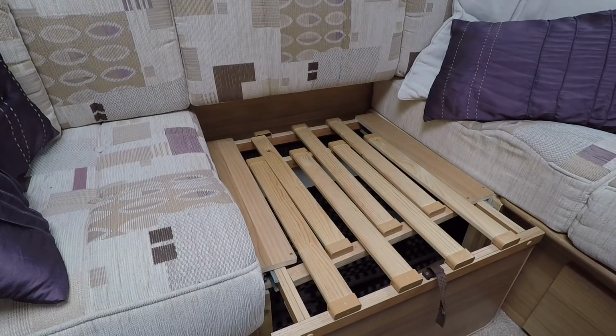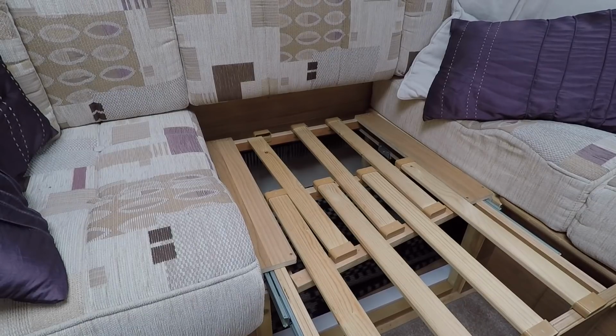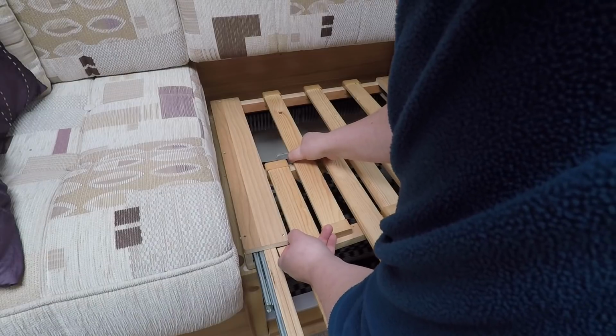I think what's possibly happened is that when you pull this forward, it's probably been pulled forward a bit too far, and it's been done quite a few times, and it's put pressure on that screw and snapped it. So that's what we're going to do, just replace that for now. First job, put the slats back in here at the back and get it in position.